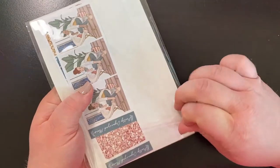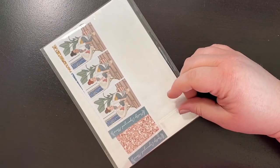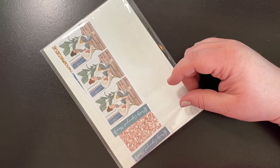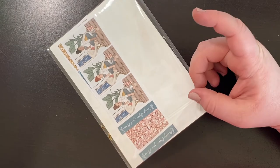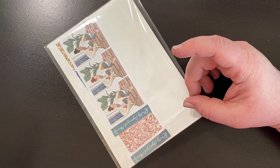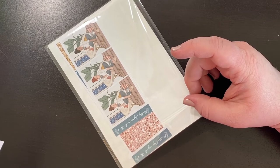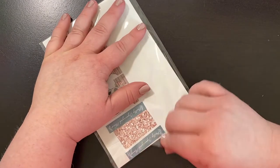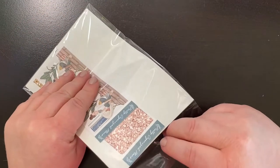This is called Night In, and I got the weekly sticker kit for vertical planner stickers in the mat, and I got it in the mini kit, and then I also got an add-on of glitter headers. So the kit was $12.50, and then I got the add-on glitter headers for $2, which is a super reasonable price.